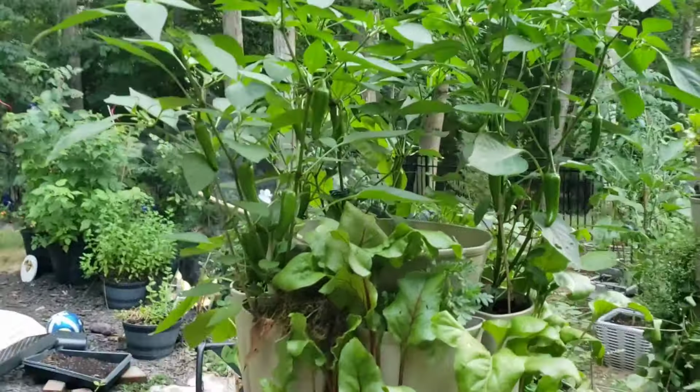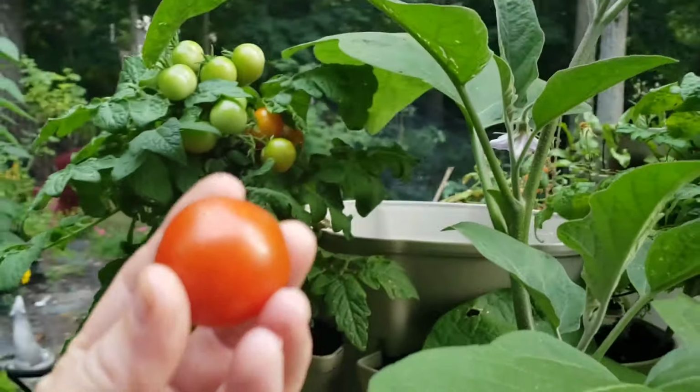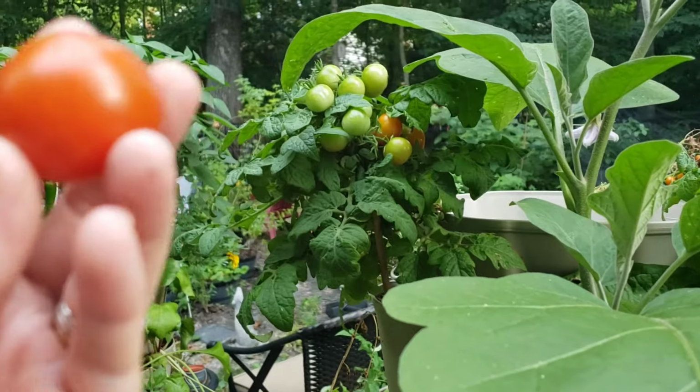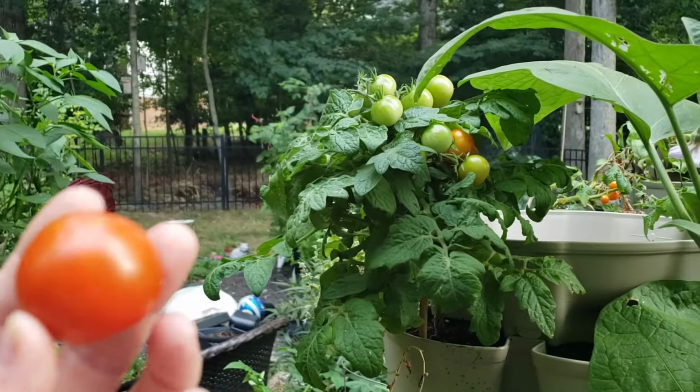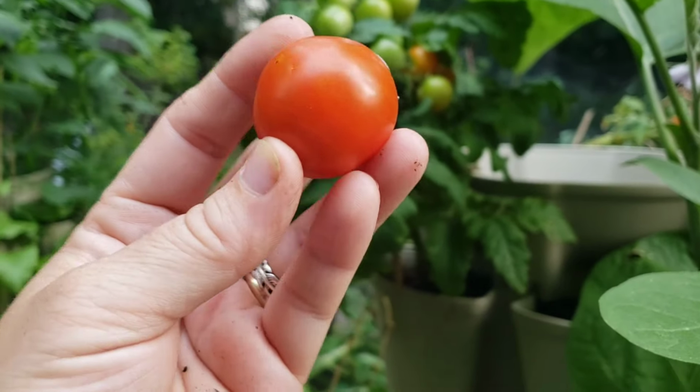Okay, so Tiny Tim, I've got several Tiny Tims here and there. They taste like water. I've had my husband try, my daughter, and they all agree it tastes like water. I'm gonna try this one. I have not watered today. I did not water yesterday. We got a little bit of rain, I think early yesterday. So we're gonna see if this tastes like water.